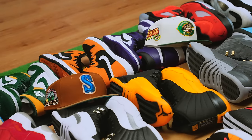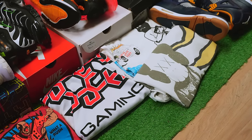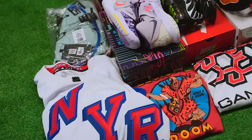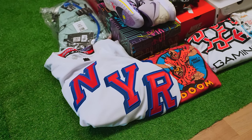Dope colorways there. Shout out to the dude who bought the Travis Scott stuff. Literally just listened to that stuff in the gaming show I feel like we've had for a while. So really happy to see that go. Shout out to the person who bought the Rangers hockey jersey because that's really fire. Like Ace said, I didn't know how rare or hard to find those are.